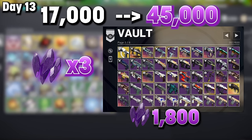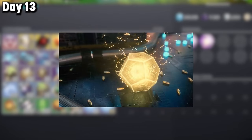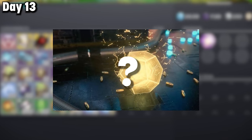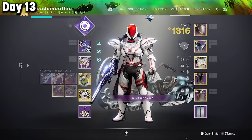Now, I know someone is already typing, "But Toad, you can dismantle exotics to get more." And you're right. For every exotic I dismantle, do you know how many legendary shards I get? Fucking 5. So we need to find something else. Thankfully, Darkside from my live chat let me in on a little secret.